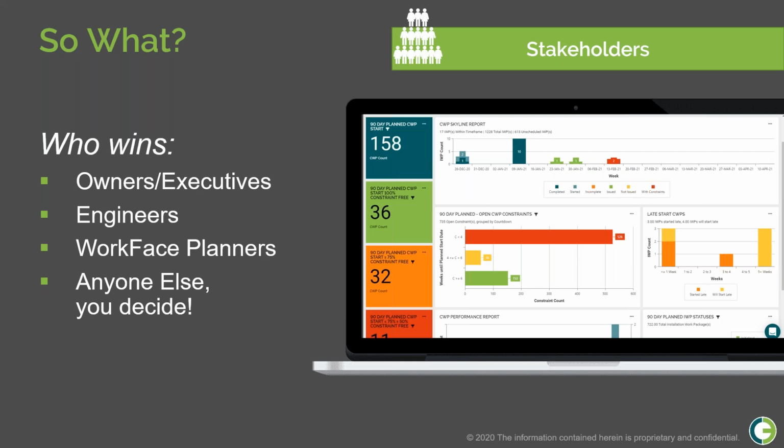So who's going to benefit from interfacing all this data into one source? A couple examples here. We have owners and executives. They're no longer going to need to track down relevant information. Instead, it's going to be available to them anytime and from anywhere.